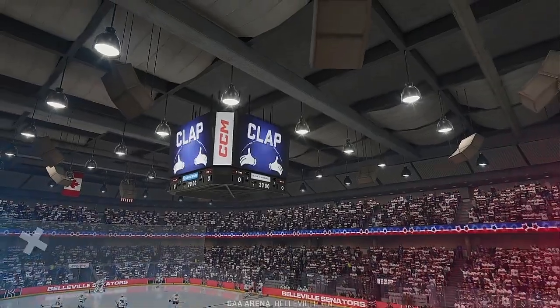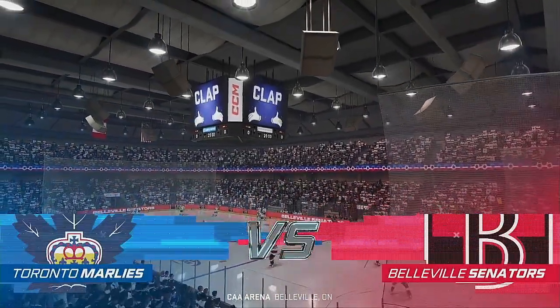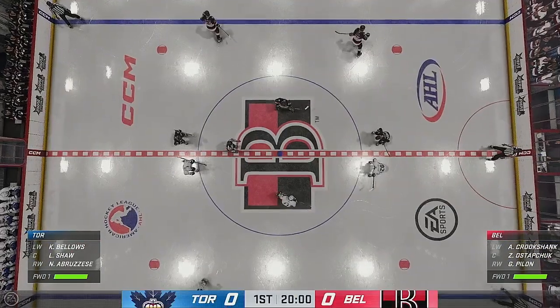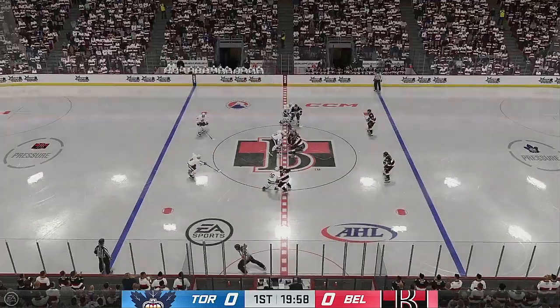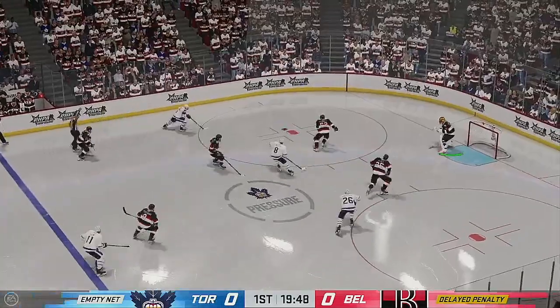American Hockey League action in store on this clean sheet of ice this evening. What a great night for hockey. I can't wait. Players glide into position for the opening draw. The Marlies kick things off by winning the opening faceoff, and here we go.